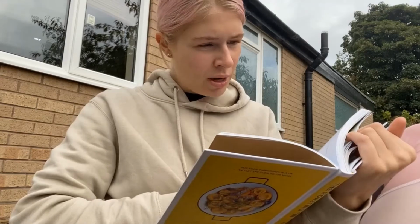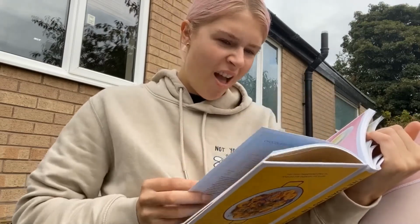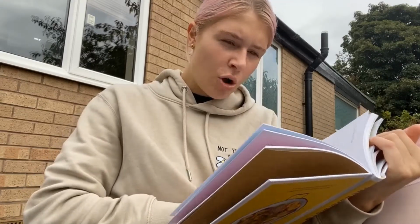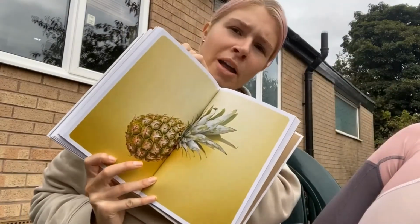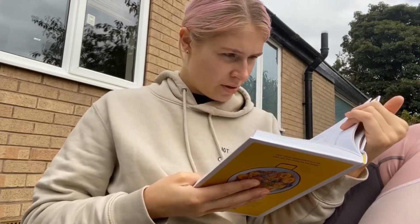Oh my gosh, they do puddings as well. They do sweet things. There's chocolate apple brioche pudding. What? Orange scented peach cobbler. And there's just a page of a pineapple. It's a real good use of paper. I'm so excited to start cooking with this book. Oh my goodness, it sounds amazing.